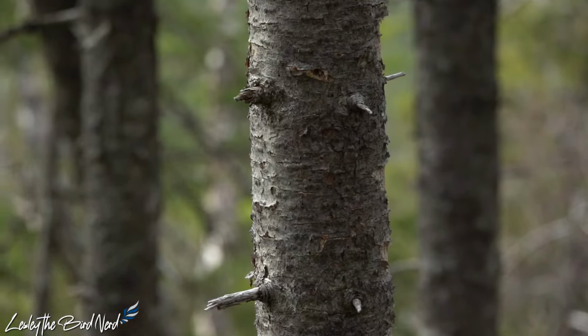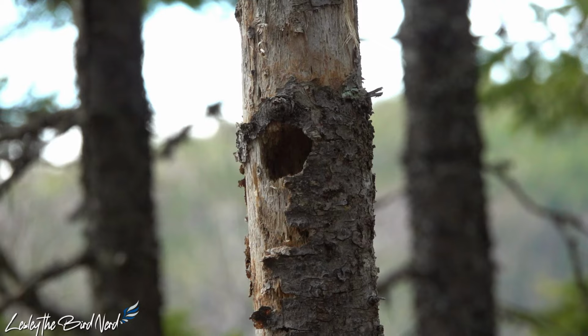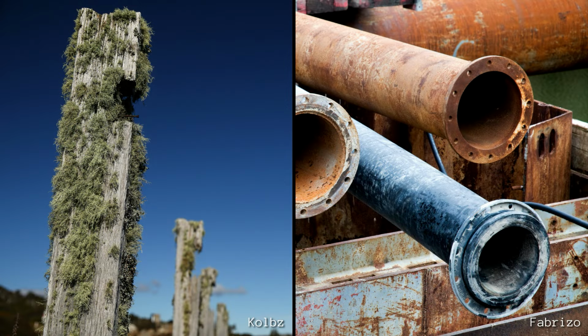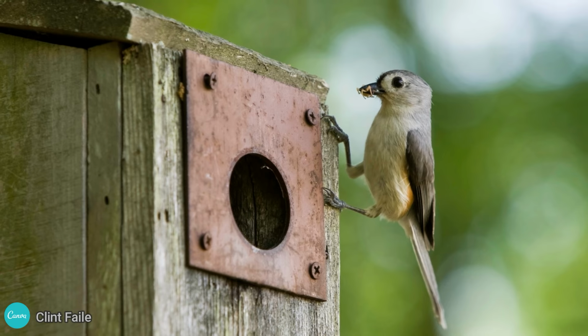The average height of a nest above ground is 35 feet, but it can range anywhere from 3 feet to as high as 90 feet. There are times when they'll use artificial structures too, including things like fence posts and even metal pipes. The tufted titmouse will also sometimes use nest boxes that are properly installed for them.